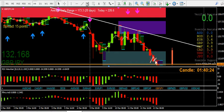And it doesn't take Einstein to see that the pound is tanking at the moment. That's really the correct two levels there to connect this ascending trend line. Clearly broken that as well.